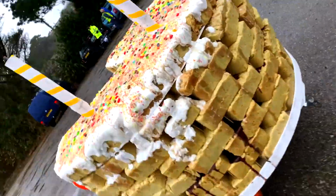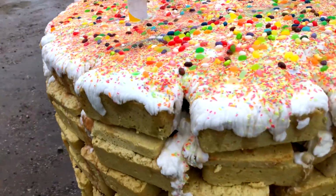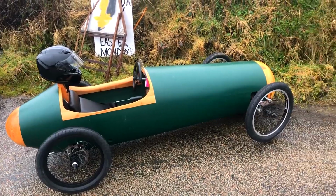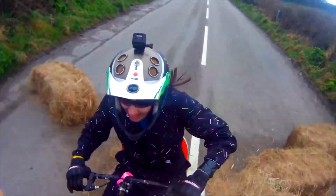On KidsInventStuff, we built a giant gravity racer that's shaped like a cake and made out of cake. And that was quite fun. Yeah, more for the fact that we took it to an actual gravity race and people take it very seriously, and they turned up with their lovely gravity racers and we rocked up with this like giant ice cake, and then we got to actually race it.